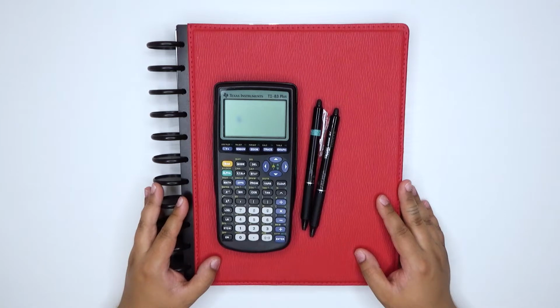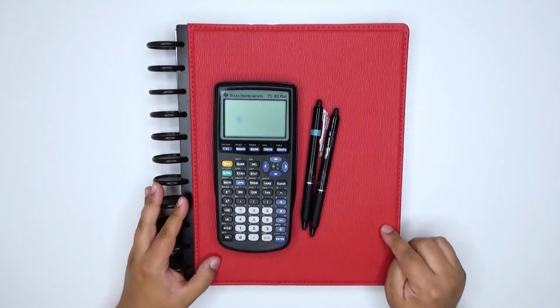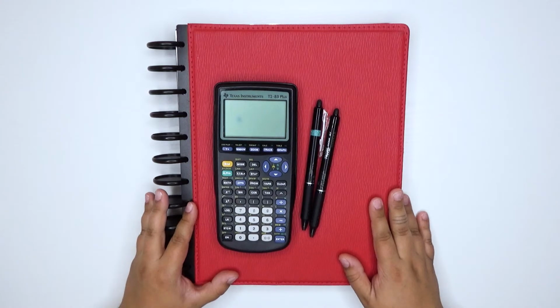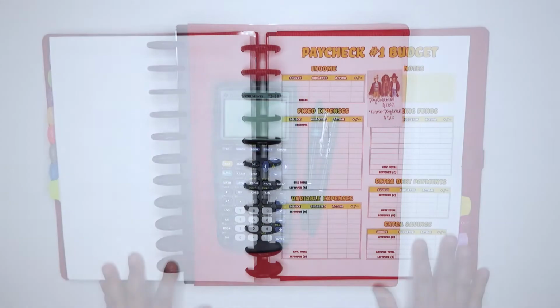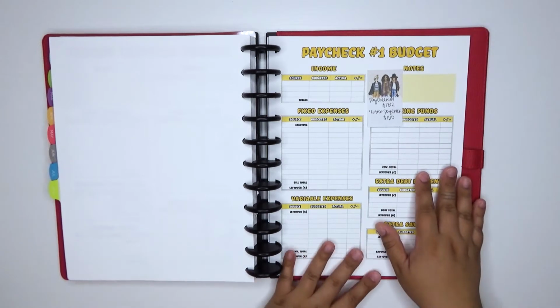This is going to be a little bit of a weird one because I'm going to be putting 2 paychecks on 1 paycheck sheet. So yeah, why don't we hop into it so I can explain a little bit more. So here is my unfilled sheet for my first paycheck.